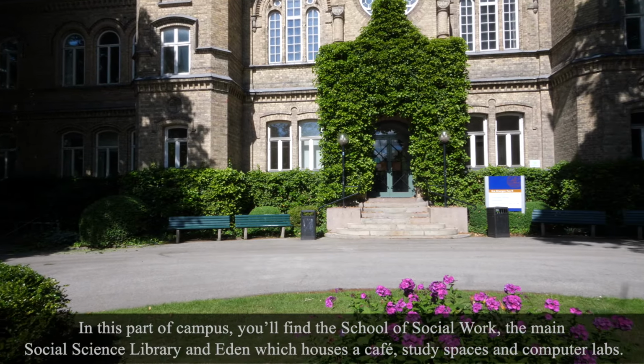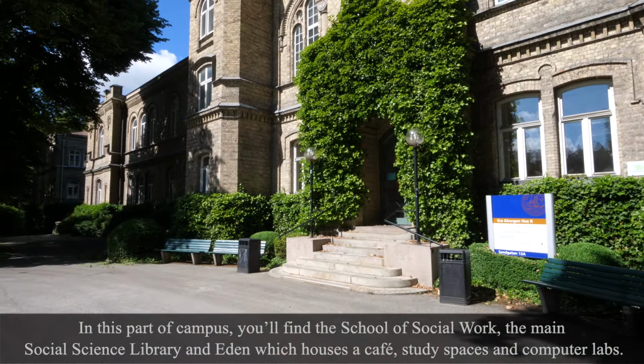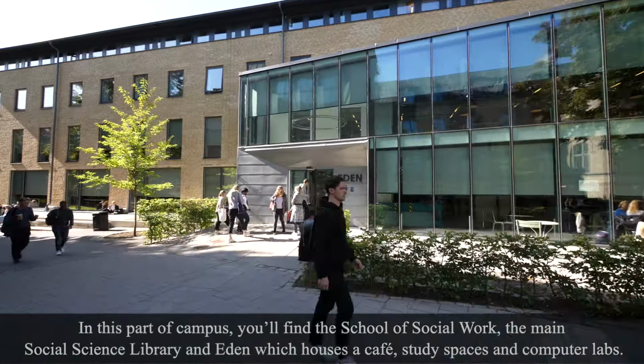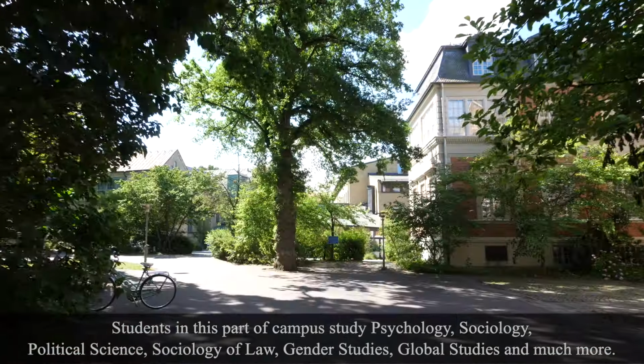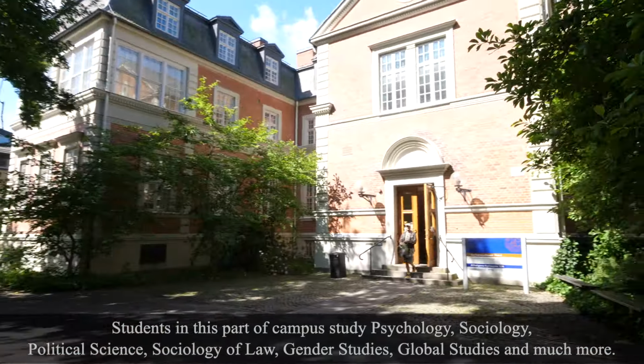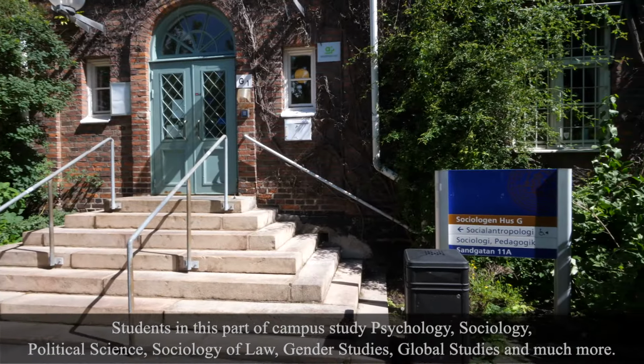In this part of campus, you'll also find the School of Social Work, the main social science library, and Edeon, which houses a cafe, study spaces, and computer labs. Students in this part of campus study psychology, sociology, political science, sociology of law, gender studies, global studies, and much more.